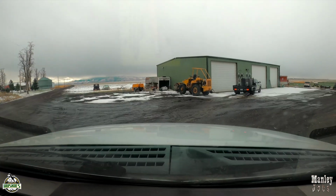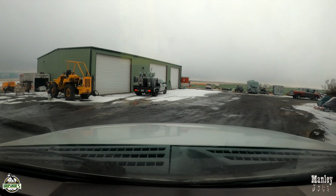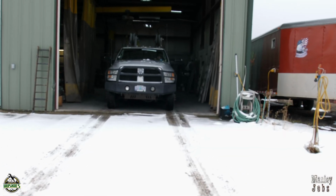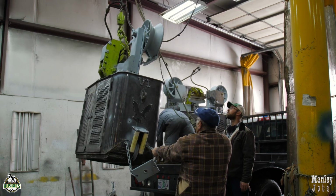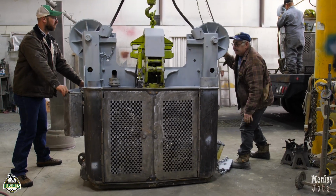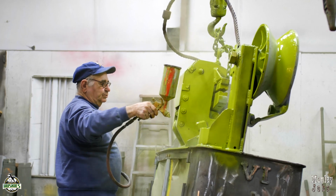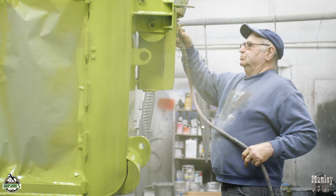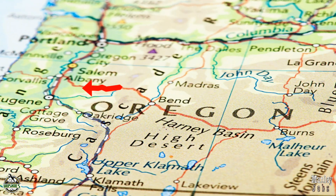You are looking at two finished carriages used for skyline logging. We are following them to be painted. This product isn't finished until it is painted. Gene Sutton, owner of Mountain View Custom Paint, has been painting for Eagle for the last 40 years. But let's not get ahead of ourselves. This process started much earlier. So let's go back and learn how we got here.